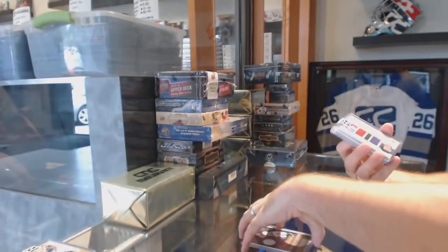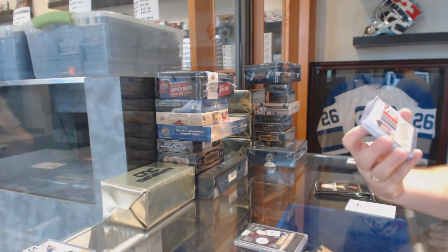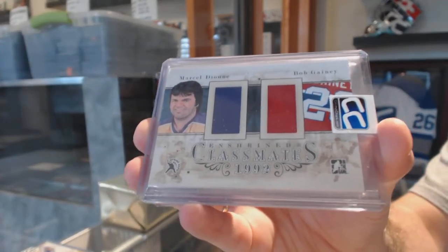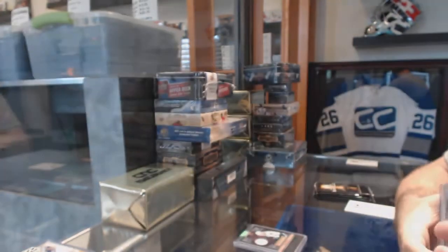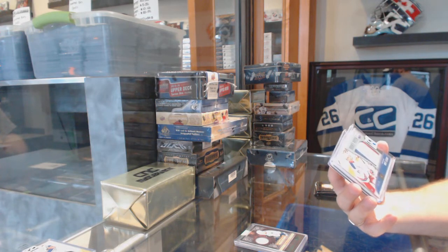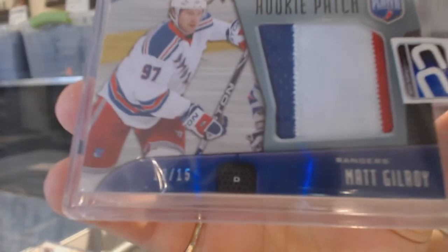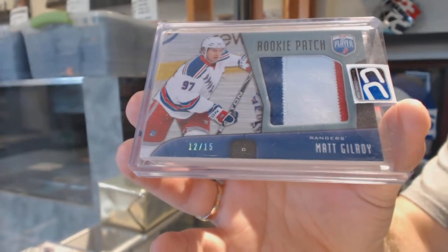Henrik Sedin. We've got a random, which is a Classmates dual jersey number 19 between LA and Montreal of Marcel Dionne and Bob Gainey. Dionne and Gainey, which would be a random between LA and Montreal. We've got a rookie patch number 12 of 15, three color rookie patch. Again, number 12 of 15 for the Rangers, Matt Gilroy. 12 of 15, Matt Gilroy.